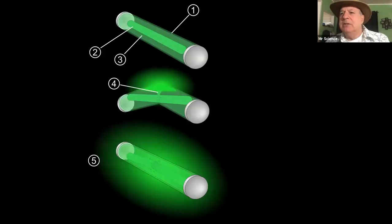Oh, wait, can't see it. Let me do this one again. All right. So you can see down at the bottom, in the middle, you crack it, and then at the bottom, it actually combines the two chemicals. I'm going to do that right now. You can hear it.